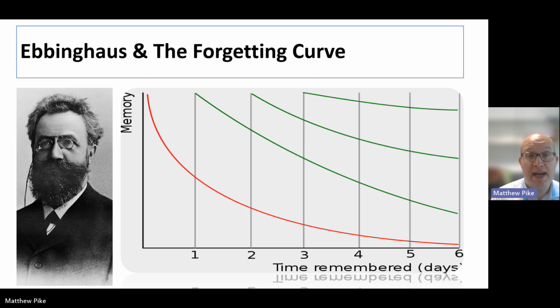Ebbinghaus came up with a theory which shows that the more times you go back over information, the more of it sticks. The things that you do regularly and repeatedly, you tend to feel more confident about. Our homework is going to match with that theory.